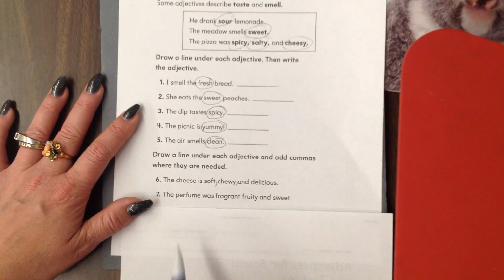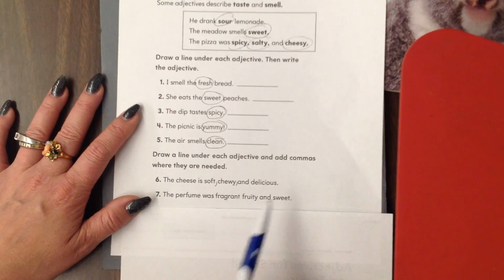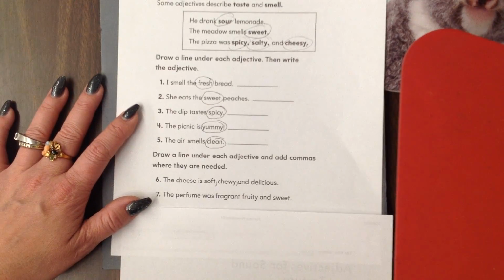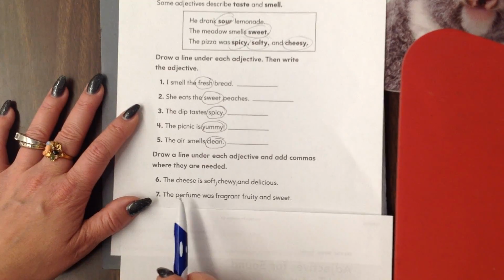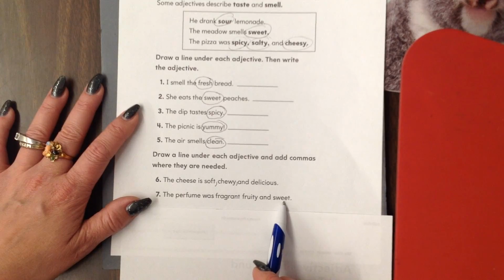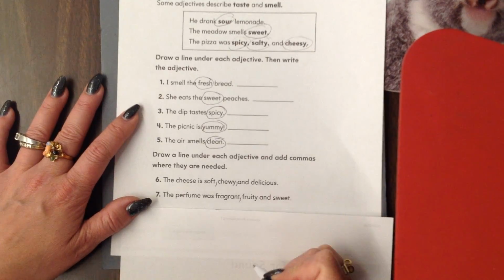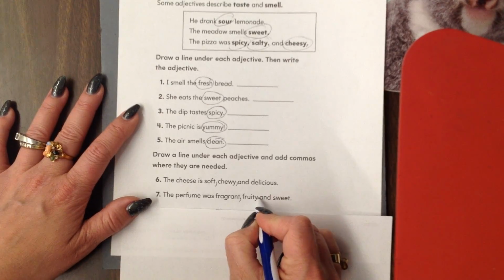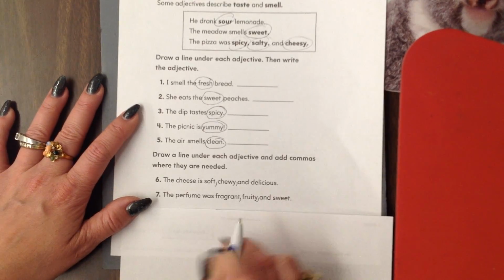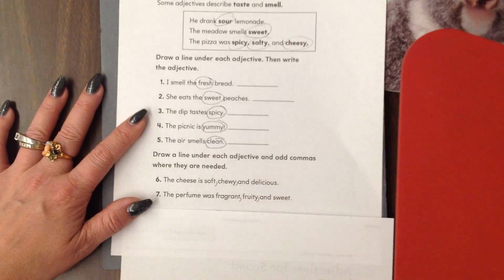Okay, that's our clue. All right, let's look at this one. The perfume was fragrant, fruity, and sweet. Can you see where I would put the commas? Yeah, perfume is what we're talking about. Fragrant, fruity, and sweet are the three adjectives. So since this is the first adjective, put a comma. Here's the second adjective, put a comma. And then you have the word and, so you know you're almost to the last thing. You're done with your commas though.